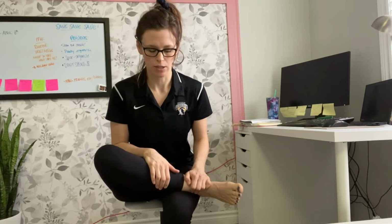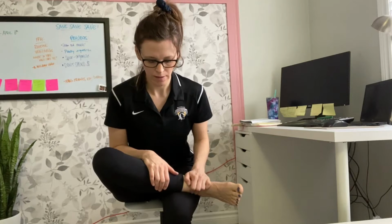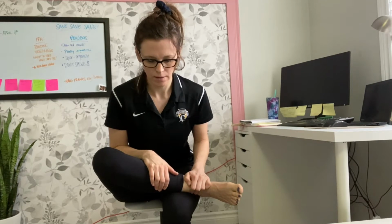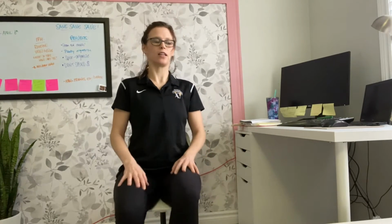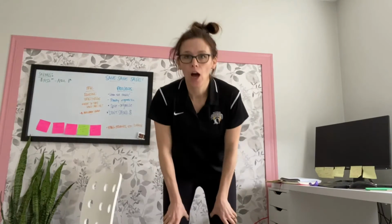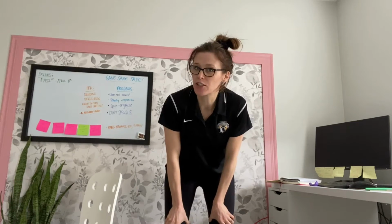as well. If that happens for you, it's nothing to be concerned about. It's just one side of your body is tighter than the other side ultimately. Good, and you can kind of shake that out a little bit. Okay, so now we're going to do a couple of exercises standing.